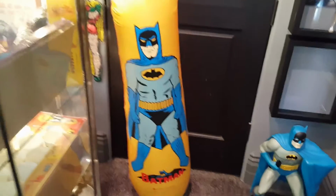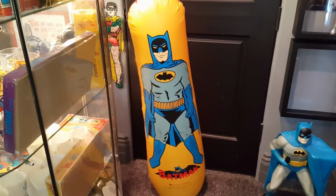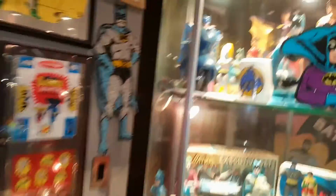Oh, if you're old enough, you may remember these Bopper bags. This is from the 70s, I think. It's an actual Bopper bag. You used to punch that, and it would bounce right back at you. So that was something I had as a child, and I wanted to put it in my collection again, so I found a mint one.